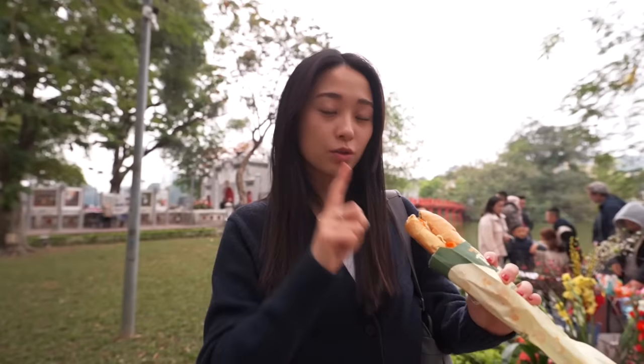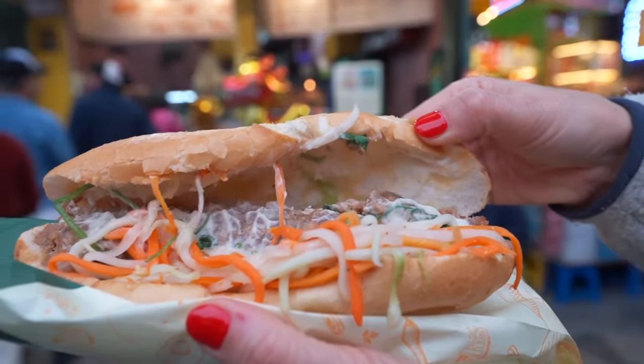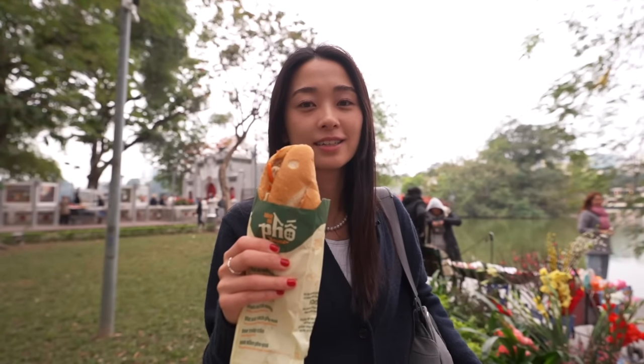I want to compare two banh mi places so that you guys will know which one is the better banh mi, especially in the inner circle of Hanoi. So this one is called Banh Mi Pho. It was slightly more expensive, but literally everywhere I went today, Banh Mi Pho packaging was littered all around the city. So it was a clue that I had to get a sandwich here.